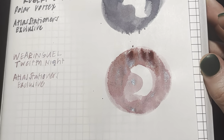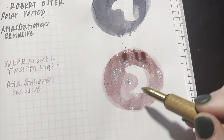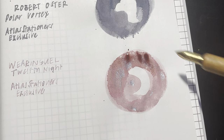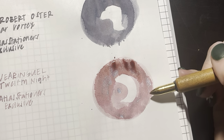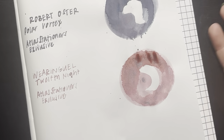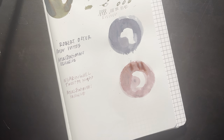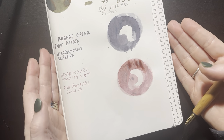It's so pretty. But all those different shades of pink. You've got it from the very, very light to much darker. And even right here, you can see the different gradients of pink. It's so gorgeous. Okay. I love it. It's beautiful. All right. So those are my two inks.